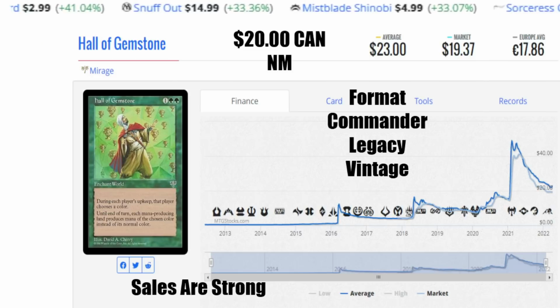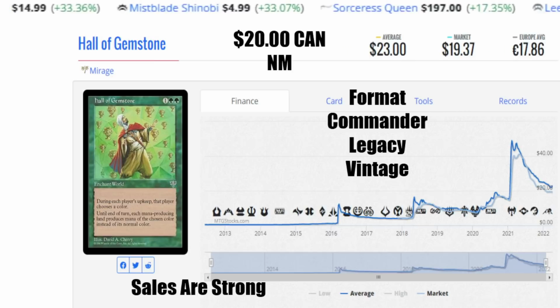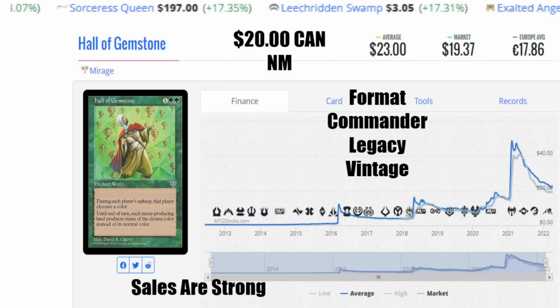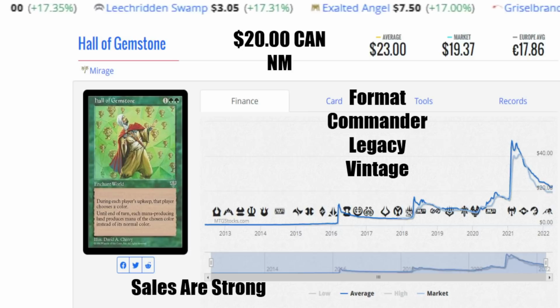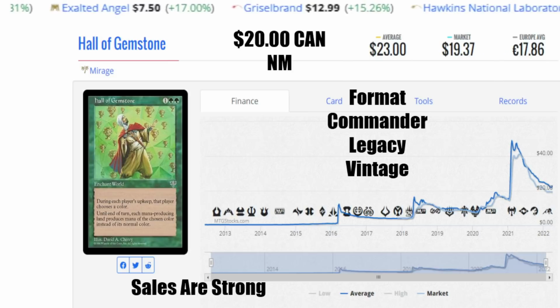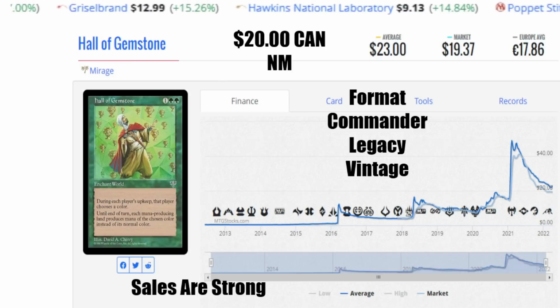And it's €17.86 to get this card into your house. Look at that price drop from being around $50 to now being around the $20 mark. Formats being Commander, Legacy, Vintage. The sales are strong. It is selling, but it has not upticked yet. So if you're a person who's trying to get this card just to have it around, this is probably your time. You're going to want to hit it up just because the trend will be for this card to start kicking back and moving back up. The rubber band effect will make this card go higher.